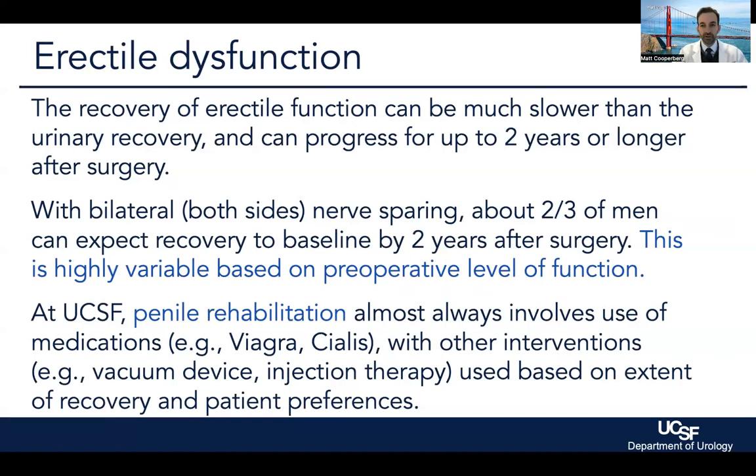It can take 2 years or even longer for sexual function to get back to where it's going to be. In our hands, if we do bilateral nerve preservation, about 2/3 of men will get back to baseline function by 2 years after the surgery. But this is very variable depending on how much nerve sparing we can do and based on what baseline function is. Unlike the urinary piece, we never make anybody's sexual function better in any way by doing surgery or radiation or any other treatment to the prostate.